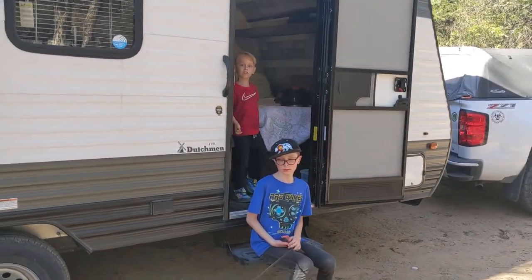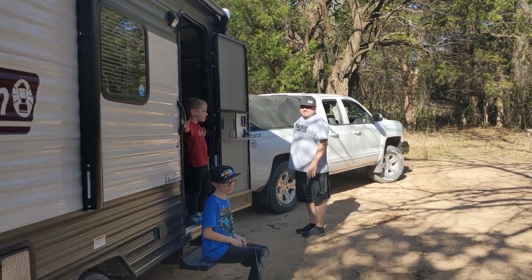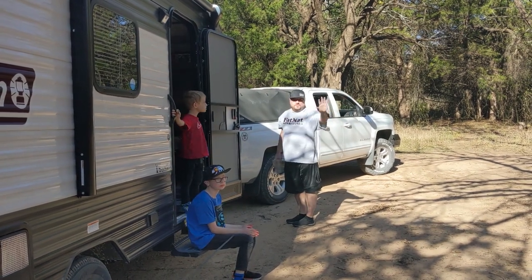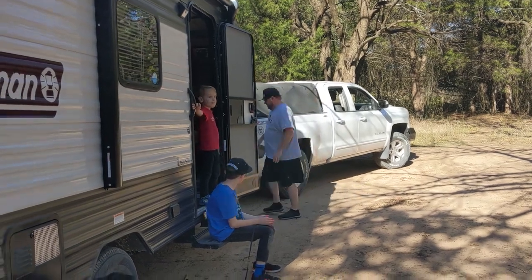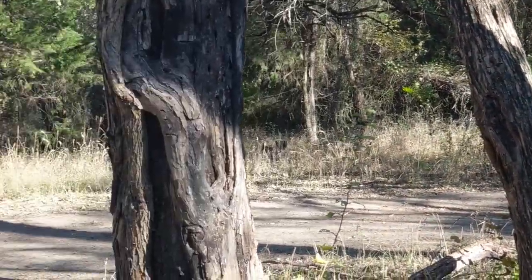So let's go camping. So the boys are right there hanging out. Say hi, babe. Hi. What do y'all think about this spot? I love it. Pretty awesome. Nice. It's pretty far away from other camp spots, so it's pretty awesome. Yeah. Level the trailer. Okay. We are all having a fun time, and it is beautiful.